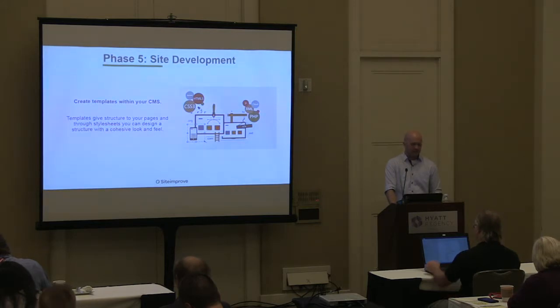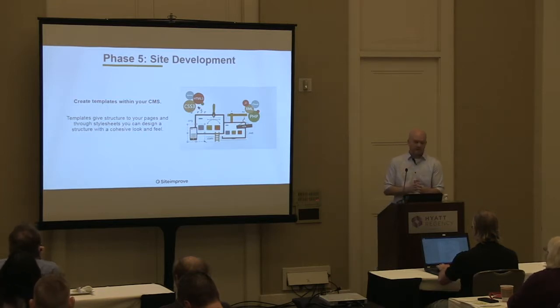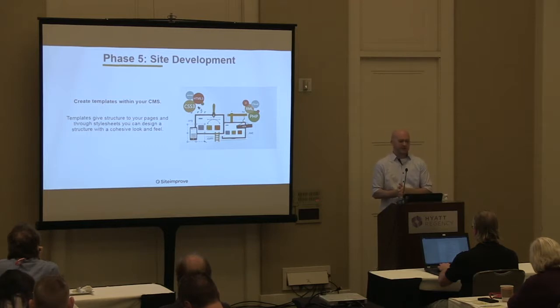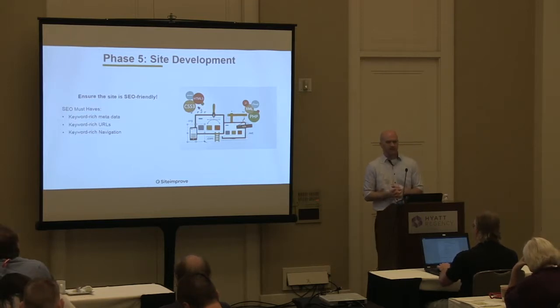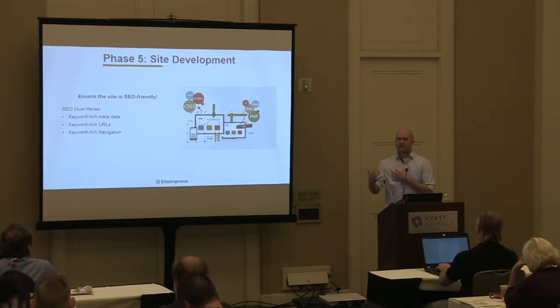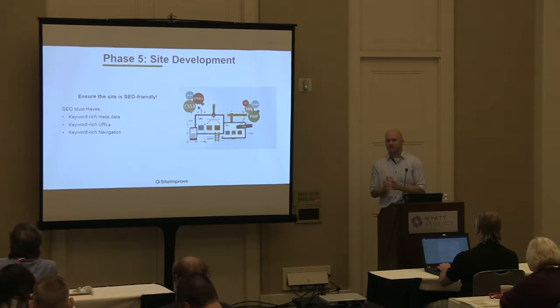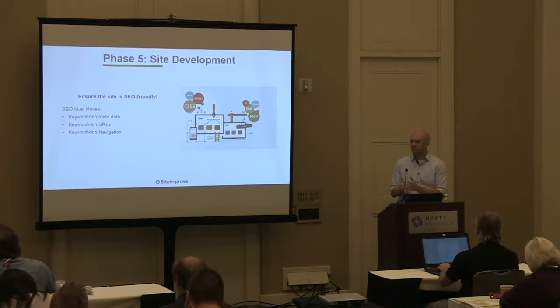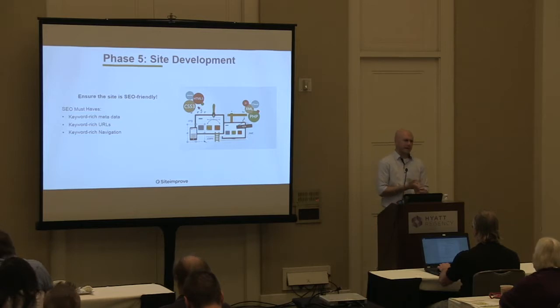Phase 5, getting down to the 7th phase, is site development. The 5th phase of a website redesign is a technical phase that can be challenging. In this section, you will create templates within your CMS. Templates give structure to your pages. Through style sheets, you can design a structure with a cohesive look and feel. In site development, you also need to ensure that the site is SEO friendly. All too often, I've heard, well, since I'm a government organization, I don't need to focus on SEO because I have the .gov, Google automatically gives me a higher ranking. This is flawed thinking because yes, you might get a little bump in your search engine ranking because you've got the .gov, but people aren't getting to the content that they're looking for if you don't have SEO-friendly pages on your site. And one of the added benefits of making sure that all of your pages have descriptive page titles and descriptive headings is that it also helps with accessibility.